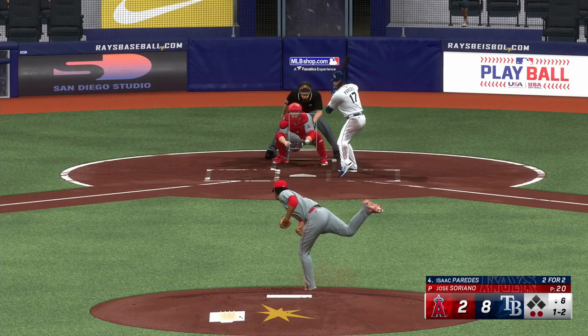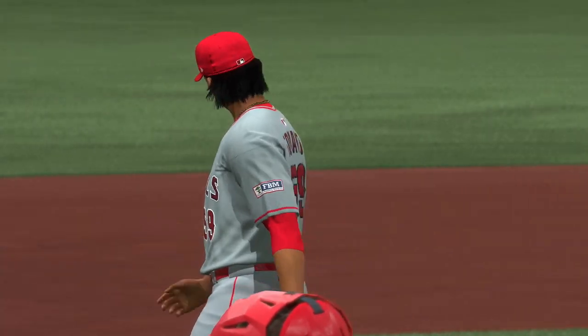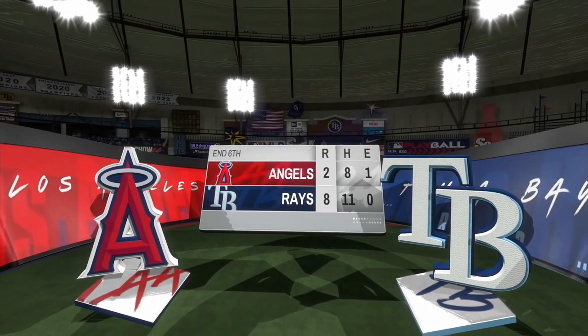Righty delivers. And a swing and a miss. Down on strikes. And a nice inning of work there as he sets him down 1-2-3. Nothing across here this half. We're through six full. It's the Rays 8 and the Angels 2.